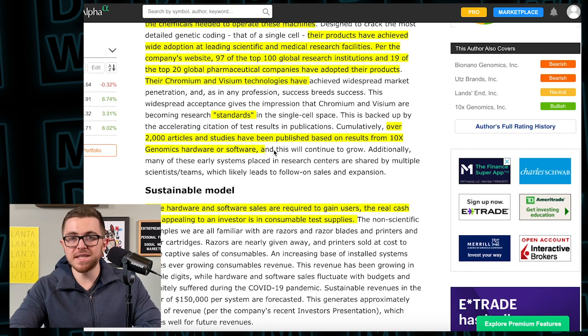And for me, that's the biggest sign of what the company is going to be doing in the future, and that they're going to succeed, because it's not just one researcher or 10 researchers. Basically, 2,000 studies, almost all of the top 100 companies are already using their products. They're obviously doing something right if that many researchers are using their products when they're still an early stage company and only IPO'd a couple of years ago. So this could be a great opportunity to get in now before the company really starts to ramp up production and before genomics becomes an even larger industry than it is right now.